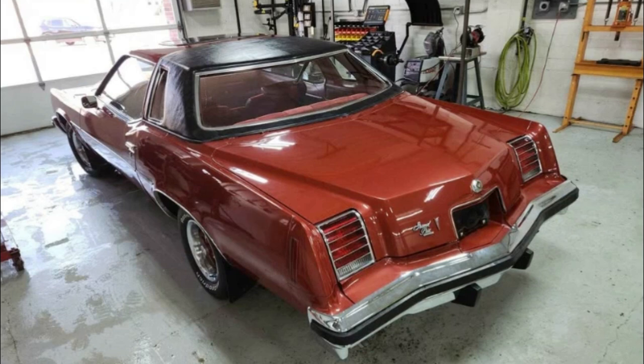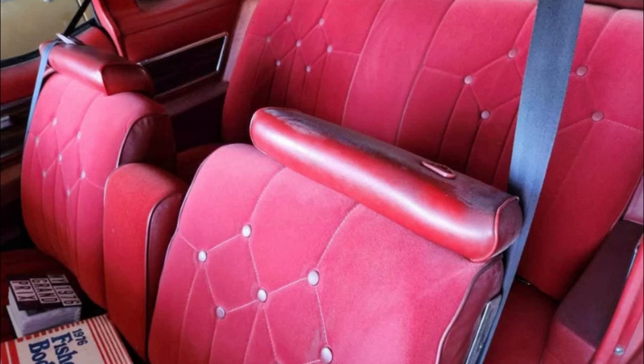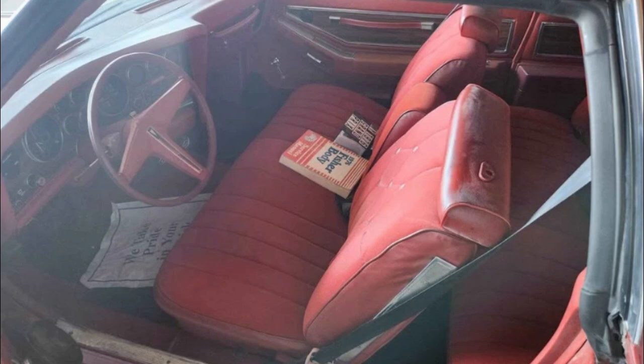While it does need a bit of work, the seller is including lots of extra parts to help you finish the job your way. Overall, it's a very clean example of a mid-70s Grand Prix, a model known for its bold front end, long hood, and personal luxury coupe appeal. If you're in the market for a project that doesn't need a full overhaul and already has that classic muscle car attitude, the 76 Grand Prix is definitely worth a closer look.